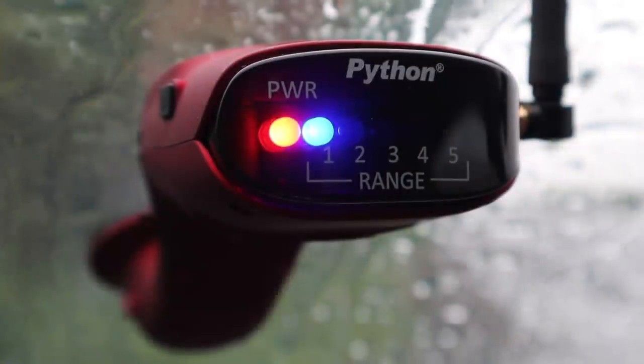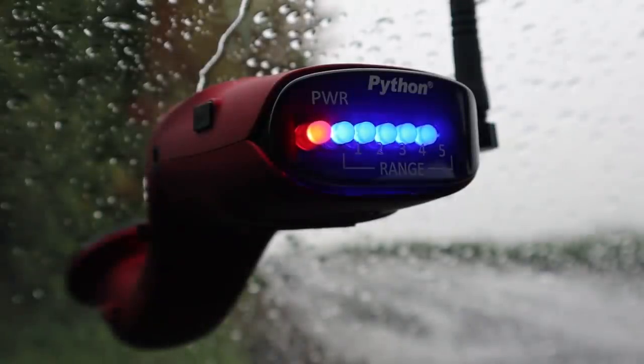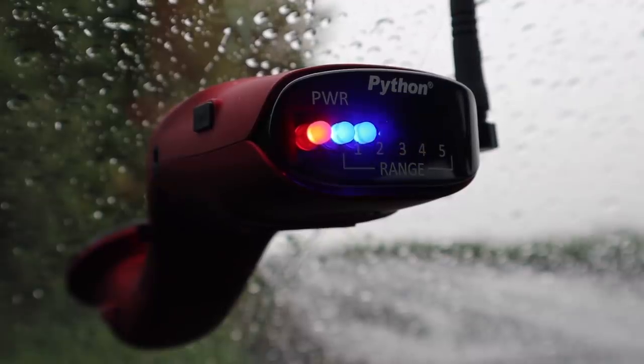Another interesting point is that it doesn't like lightning, much like any other piece of radio equipment. Lightning emits electromagnetic energy between 1 Hz and near to 300 MHz, so every time there was a flash, the Python went off.